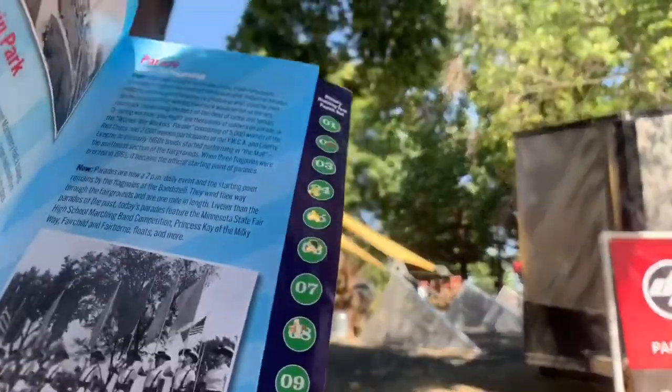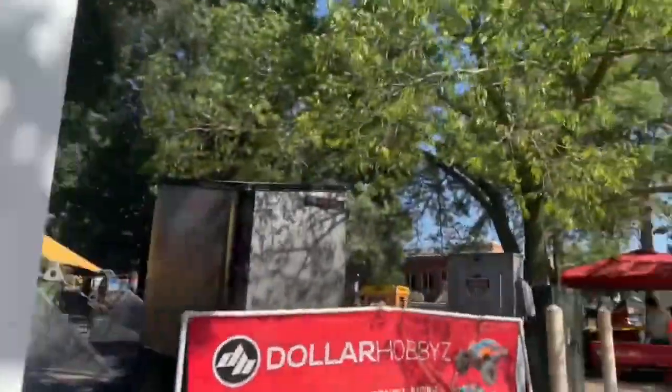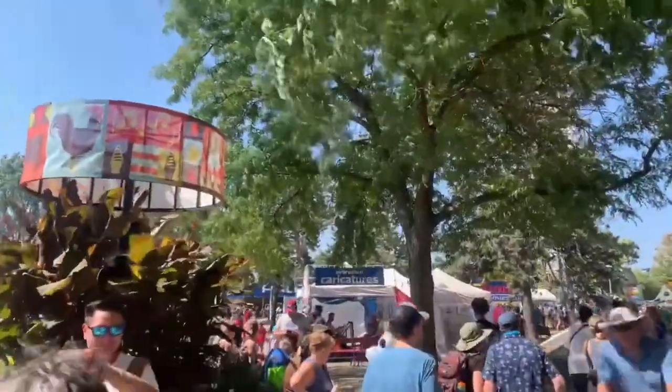Stop number 8 punched. We now have 5 total. 3 more to be eligible for the prize. We're going for the full 12.